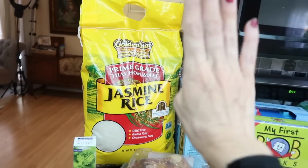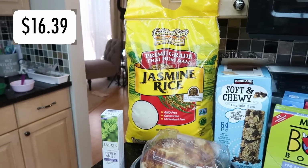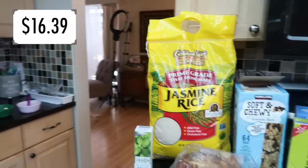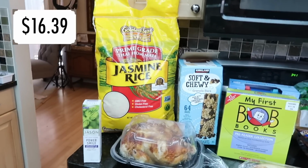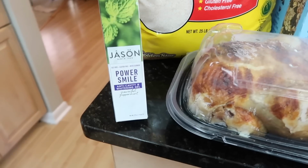Okay, I got a huge bag of jasmine rice, but that huge bag was, I don't know, $13 or $16, which is a great deal because normally I get just a normal size bag for, I don't know, $4 or $5. This came from Amazon, but I thought I'd share it with you.